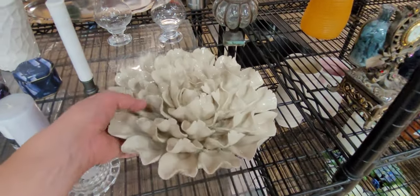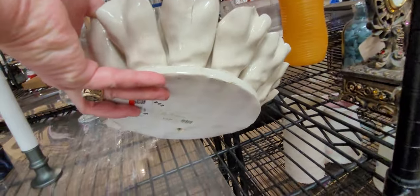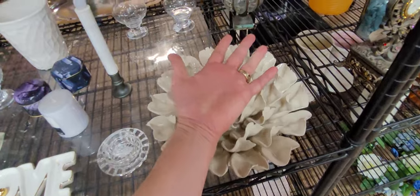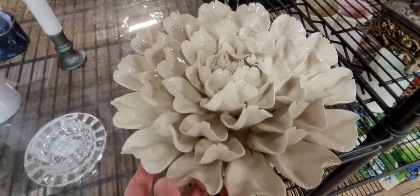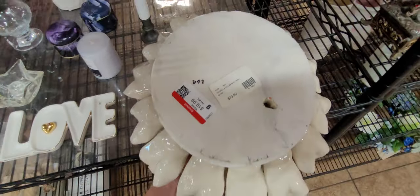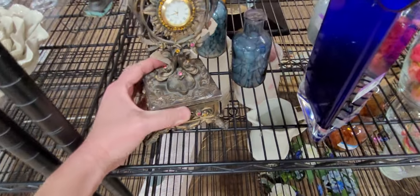Look at this. Wow, this is heavy. This is super heavy. Look at this, a ceramic, huge. Look how big that is. A huge ceramic flower, like a table topper. Actually wall art. So look at that, I cannot imagine hanging that on the wall. $79.99, it is now $19.99 at Goodwill. Just never know what you're gonna find.